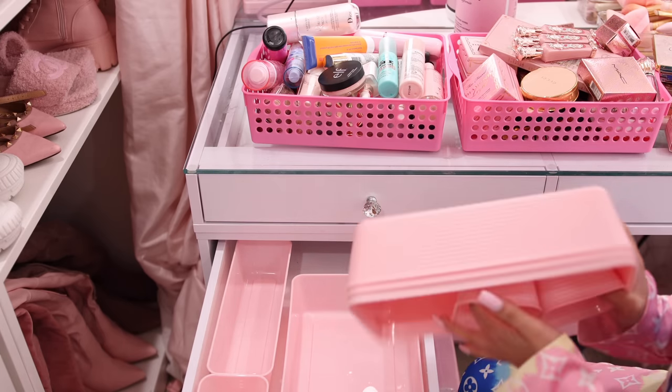So this is new, this is the e.l.f. Halo glow setting powder. I actually really like this powder, so I want to continue to use it. This is not new. This is a Tarte highlighter that is super, super pretty. And I just want to continue to use it because I know I like it. This is one of those products that I use for a little bit, then I stash. This is a NYX concealer. I love the packaging of this, and this is a really good concealer. I want to try to use more of that.